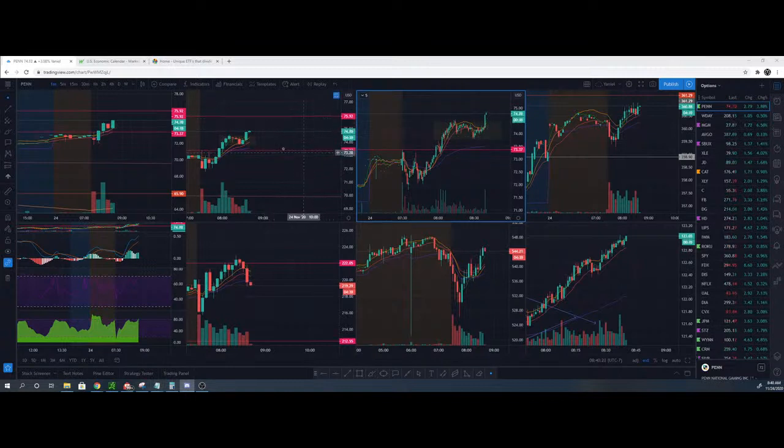We got the bounce off the 200 on the 5 minute and overall 15 minute. You know what I mean? There was nothing concerning on the 15 minute compared to how scary that 1 minute looked. You know what I mean? Just looking at multiple time frames. That's what it's about.